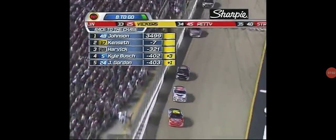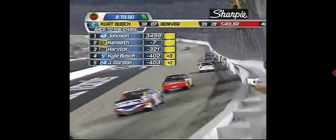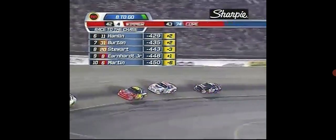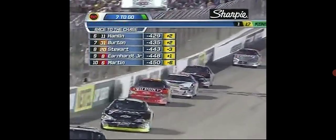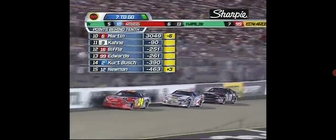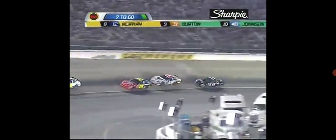Kyle Busch is 1 point in front of his teammate Jeff Gordon. He's gained 3 spots tonight. Jeff has gained 1. And that's why Jeff Gordon is not letting the 10 go by. And Mark Martin has lost 6 spots tonight. Like they said, there's nothing in the rule book that says you should let it by. No question about it. I mean, you're 15, 20, 25 laps to go. Jeff Gordon is fighting for that position as well.